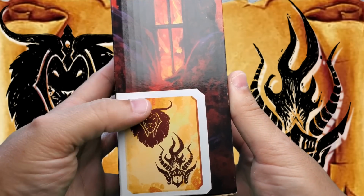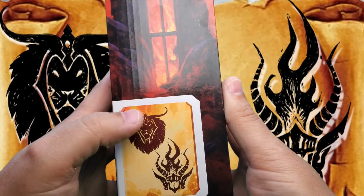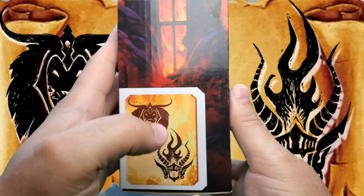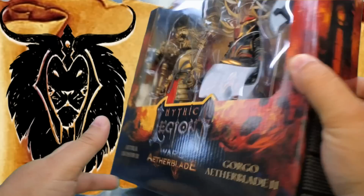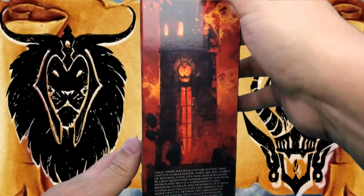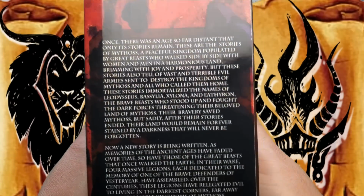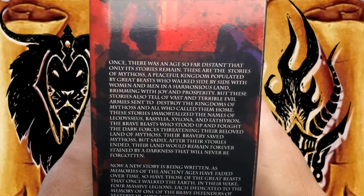And then here we have the factions of both characters. Attila's faction is this. Well, you can tell because of all the lion stuff he's decked out in. And then Gorgo's is this one. Then on this side, some more of that nice artwork. Castle just getting demolished. And then here is some story.